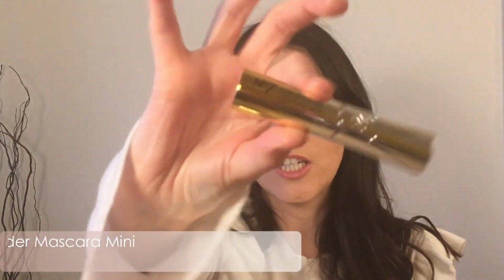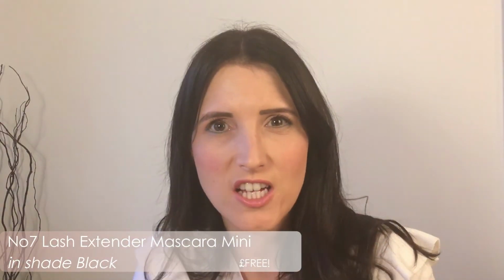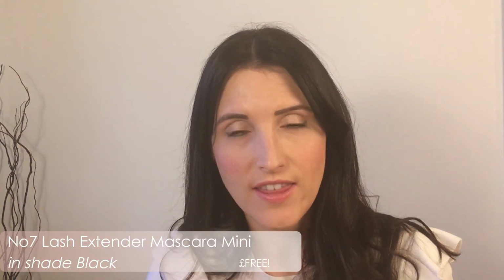And then the final shout out is the No. 7 Mini Mascara Lash Extender. That's quite a good one. It's just good to have the travel versions in your makeup bag for when you're travelling. I got this free. I think I just bought some of my normal No. 7 makeup over Christmas, and they gave you that star thing. It came with a little eyeshadow, a mini mascara. So yeah, that was quite good. Anybody got that? Put it in your makeup bag for when you're on the go.